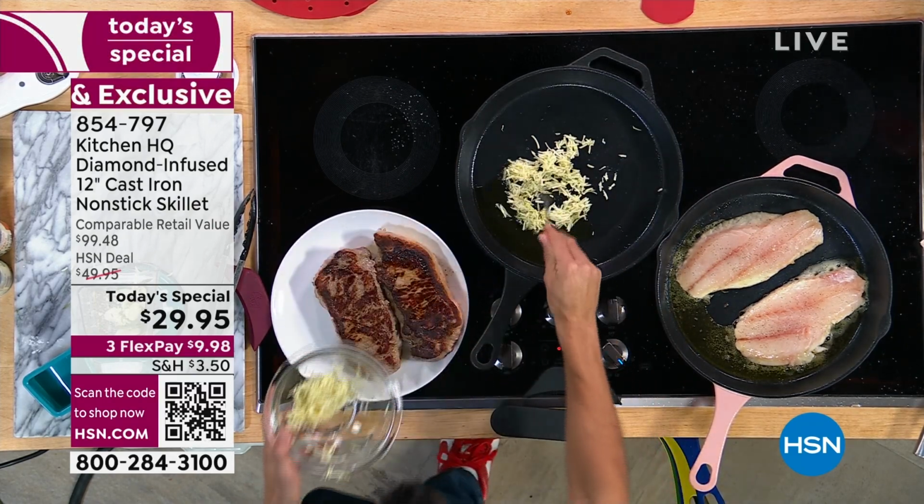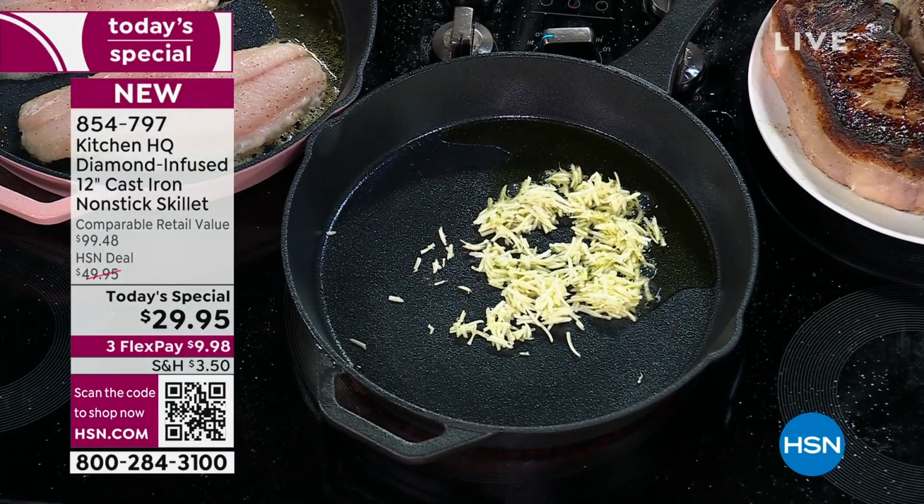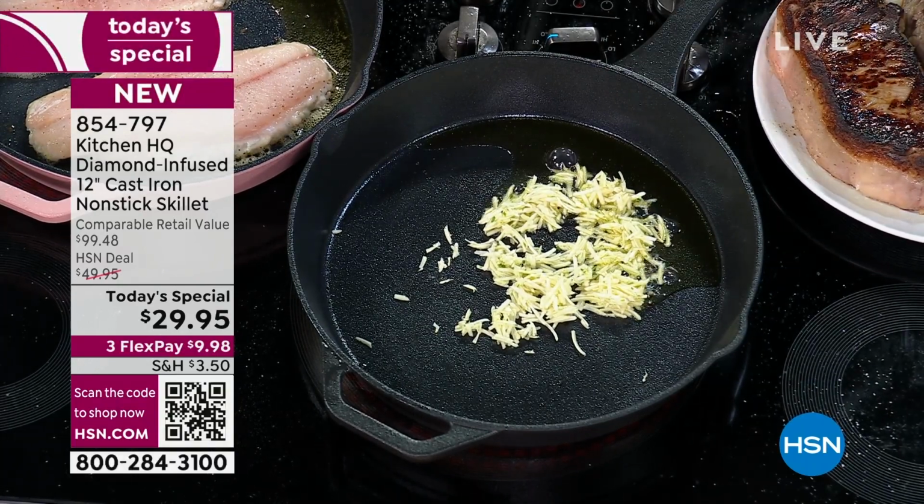Now here I've got in the same pan that I had the steak, although you can't tell because I wiped it so clean right away. That was the same one. It was the same pan. Brand new, Chef. I'm going to make a pan sauce to go with that steak. And again, all recipes on hsn.com.